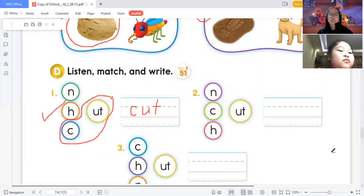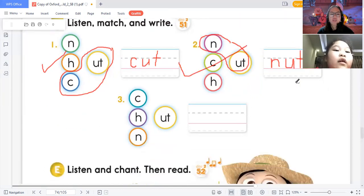Okay, that's right. Next, number two, the word is nut. Nut. Nut. Okay, how do you spell nut? N- And next. You and T. Okay, here you go. Very good. All right, next, let's do number three.